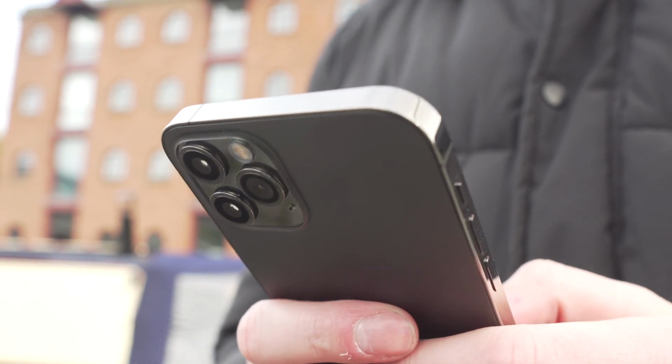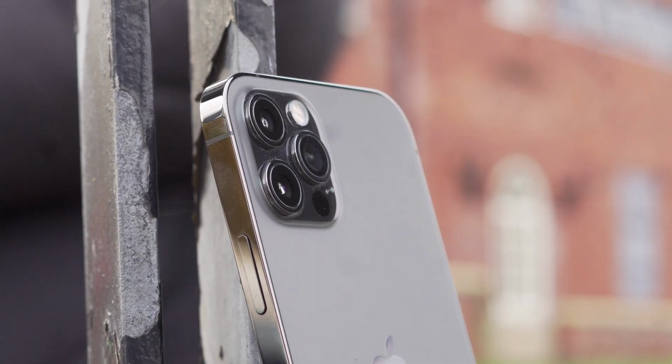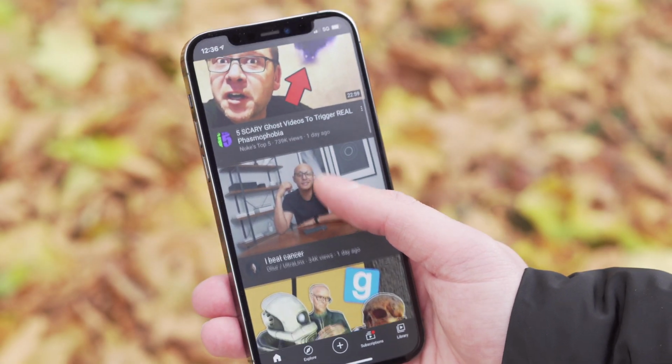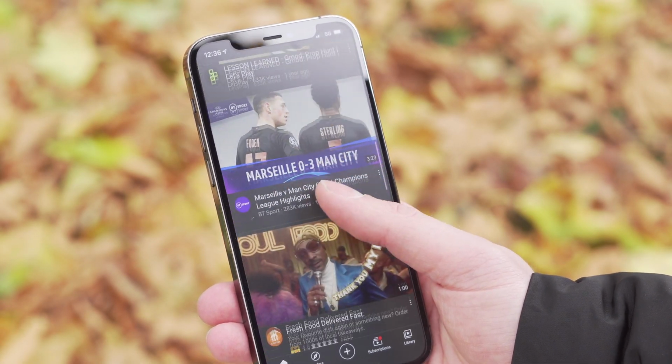But if you are stuck between deciding to upgrade between the 12 and the 12 Pro, just kind of think about what you need to use the phone for. The iPhone 12 starts at 64 gig, while the iPhone 12 Pro starts at 128 gig. And you also have that added lens on the 12 Pro, but just something to think about. Screens are pretty much exactly the same as well.